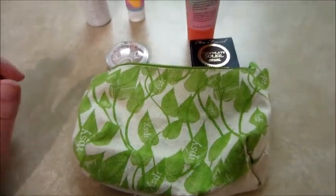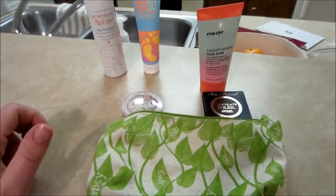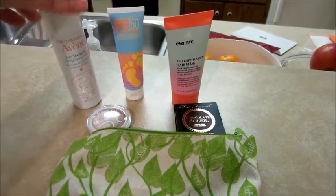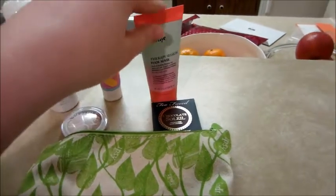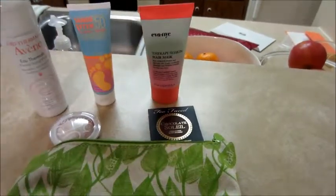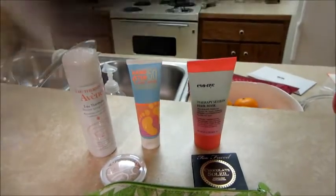It's really quite interesting. So all in all, had a good bag, and I'm giving away a couple of things just because I already have something similar or the color doesn't match. So I'm really excited to try this hair mask though. That will be kind of fun.